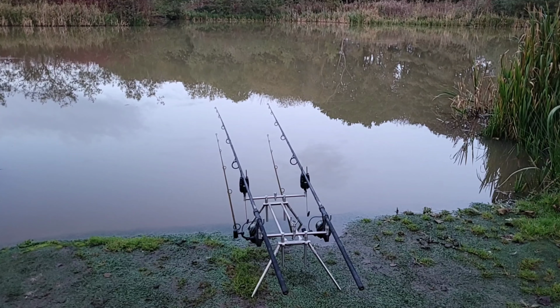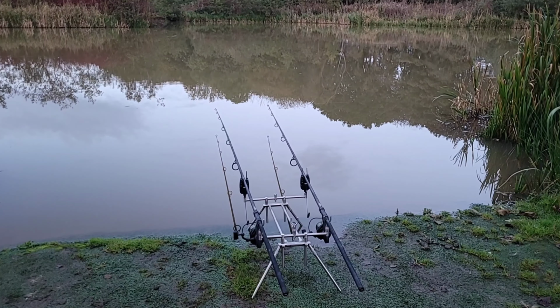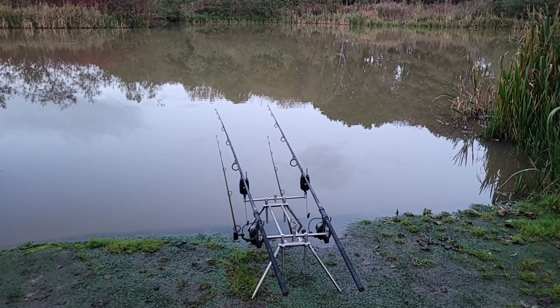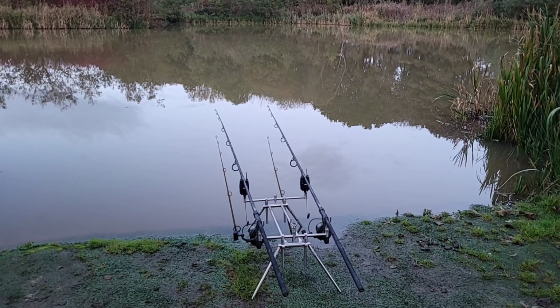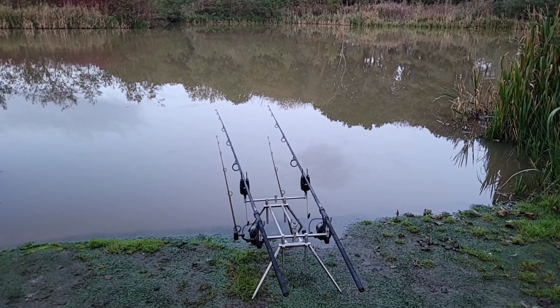Well guys, the rods are out and I'm now set up on Adelaide Lake at Cudmore Fisheries. I've got two rods out, as you can see. I've got my left hand rod cast one rod length off the island, so it's technically in open water. And then I've got my right hand rod cast straight out in front of me, again in open water.